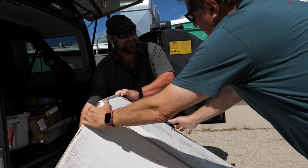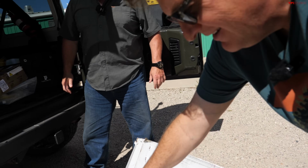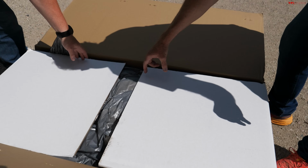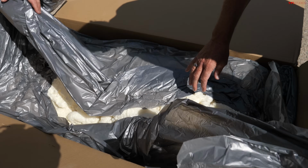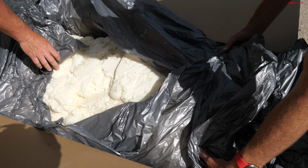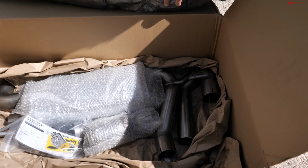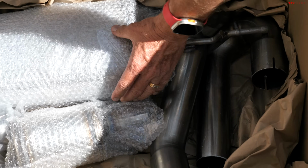Well, okay, well, it's a muffler. Can handle it. You can't break it, right? Let's look at it. Okay, we'll do the unboxing. Yeah, let's unbox it. All right. Let's see what it looks like. Oh, maybe we just lift it. It looks like a lot of foam. There you have it. It looks like a muffler.